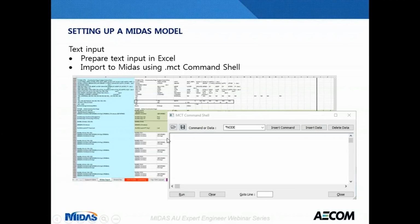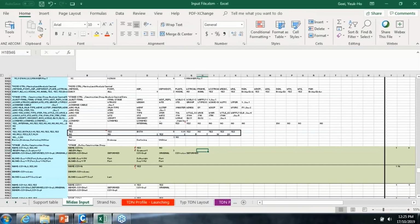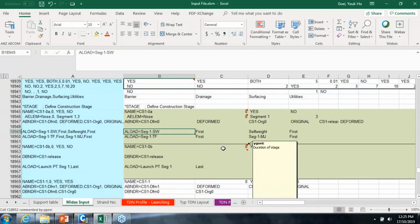Staging is the most tedious part to input. I'm going to demonstrate how stage input is prepared in Excel. In my text file, I have defined the element, load, and boundary groups in a sequential order. Such numbering will enable me to obtain a pattern, which can be generated by using formulas in Excel. Staging is all about element, boundary, and load, and these are represented by a line or two in the input file.